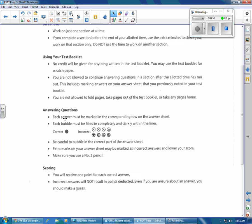Answering questions. Each answer must be marked in the corresponding answer sheet. Each bubble must be filled in completely and darkly within the lines. So this would be the correct way to do it, and obviously those would be incorrect. Be careful to bubble in the correct part of the answer sheet. Extra marks on your answer sheet may be marked as incorrect answers and lower your score, and we will make sure that you have a number 2 pencil.